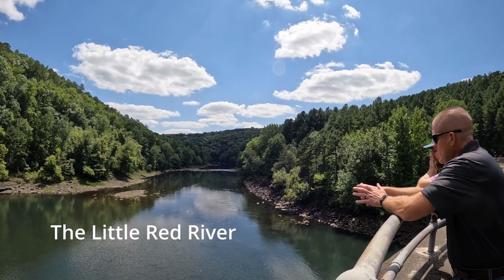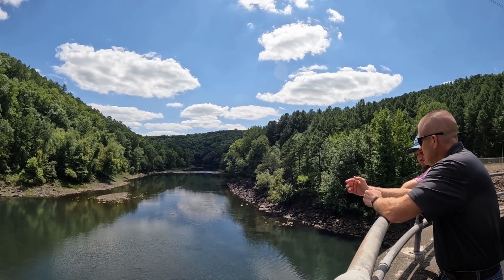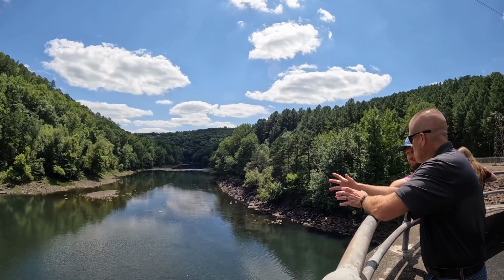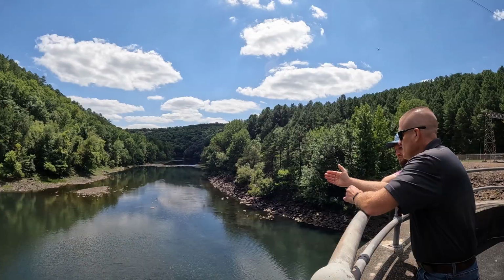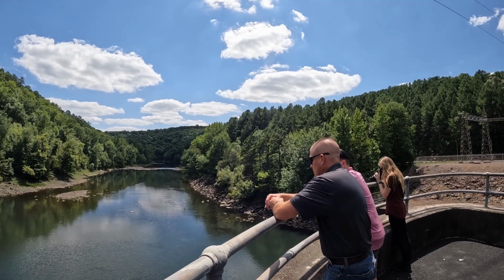We've also run into challenges. People are fishing downriver from Pangburn. That's a long way. It's more than 20 miles, and we don't guarantee that cold water down there. And so they're fishing from Pangburn to Dewey when it's really hot, and that's really tough on those fish. And so we really don't encourage that.